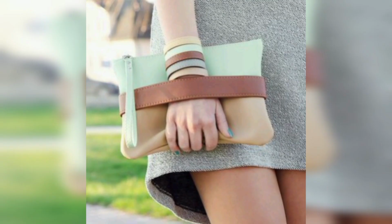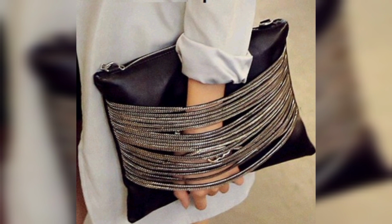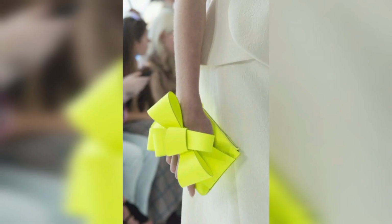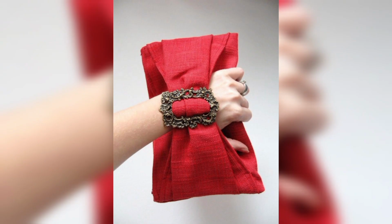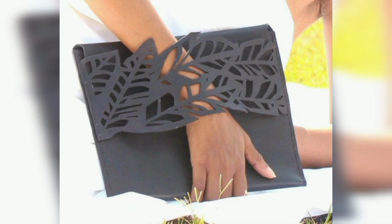A black clutch is personally my favorite clutch. A light theme clutch, a dark green clutch is here, a black silver clutch is there, this looks beautiful. See, a parrot green clutch is there, a red color clutch, it looks very fantabulous and beautiful.